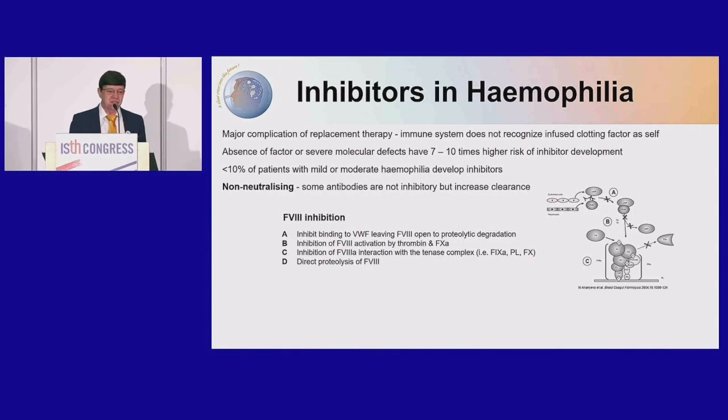So, as we've seen, inhibitors are a major complication of replacement therapy because the immune system doesn't recognize the infused factor as self. Patients with absence of factor VIII or with severe molecular defects have a much greater risk of developing an inhibitor, and in fact less than 10% of patients with non-severe haemophilia will develop inhibitors, and some of them are non-neutralizing. They don't actually interfere with function, but they're of questionable clinical importance.